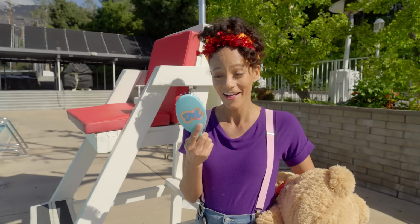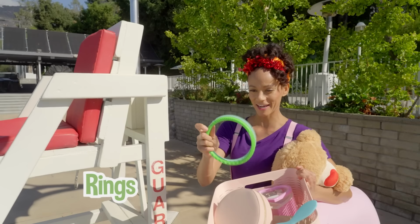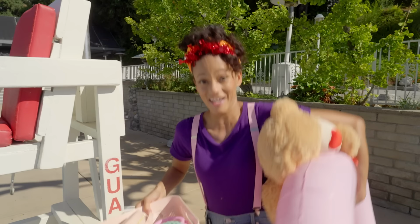Well, this is not a heart-shaped thing, but we're gonna use it in our other game of sink or float. Oh, there is something else up here. Oh, look at these rings. Not heart-shaped, they are circles. Okay, we have a lot of fun things. I can't wait to find Blippi and play our next game. Come on!